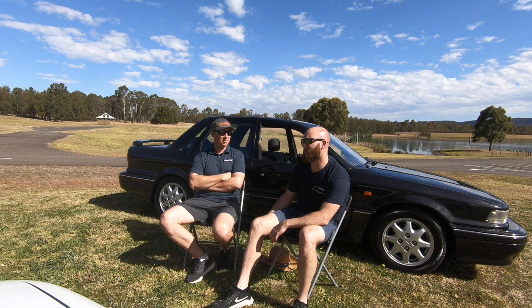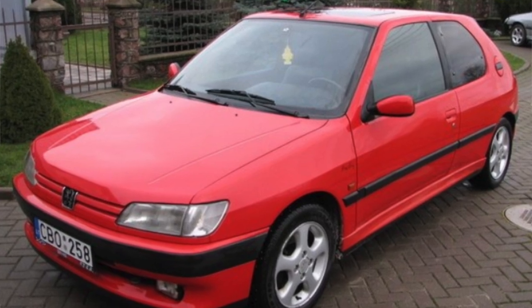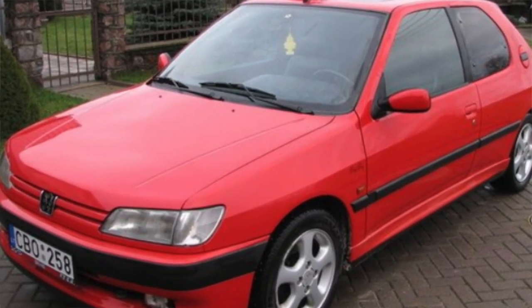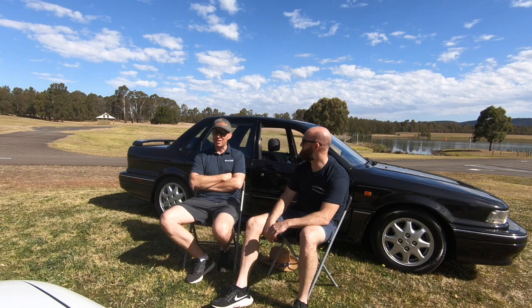So then I think I got another twin cam Corolla. No, I didn't. I got a Peugeot S16. So a rally inspired car. Nice. Mate, it was such a nice car to drive. Just a piece of junk. Mate, I'm sorry, just broke Peugeot.